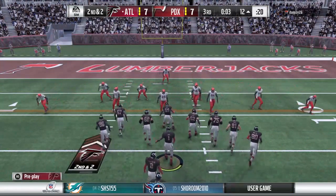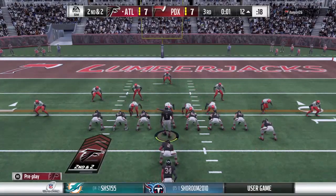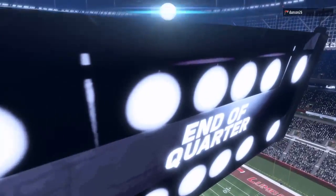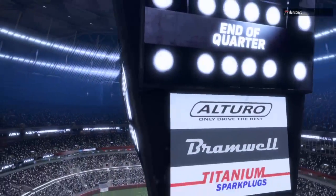And on the outside, they're playing press coverage. Back now in the Rose City of Portland, Oregon. All even as we get ready to start the 4th.